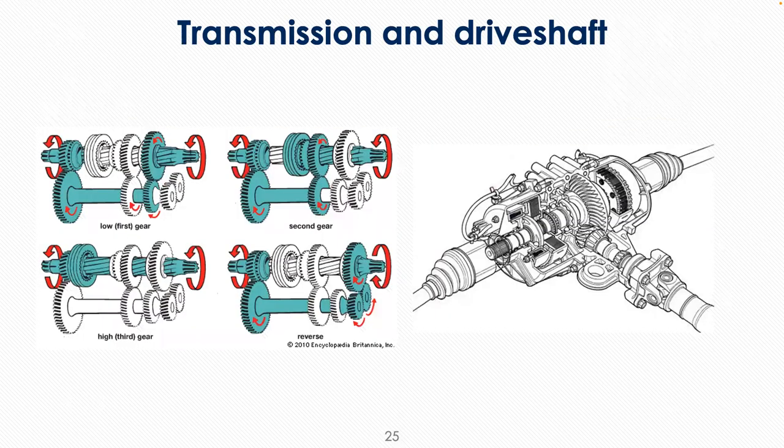So I'm not really going to talk about transmissions. There are entire classes that you could take on just transmissions. You can think of it like fancy bike gears, right? Essentially, it's a system of gears that allow you to change the rotational speed coming out of the crankshaft of your engine into a different speed that you want your wheels to be turning. That's connected to your drive shaft, which is going out to your wheels.